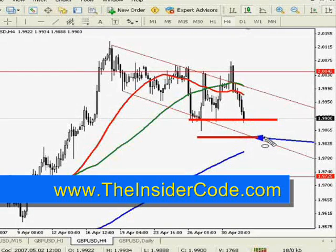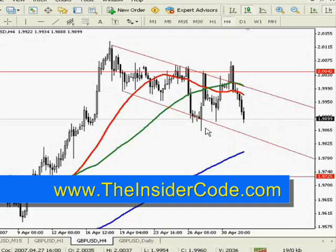What we might wind up seeing is the market making some kind of pattern like this, a flag, possibly a pennant, as it gets into this area. That's more than likely what's going to happen. You've just got to keep your eyes open.